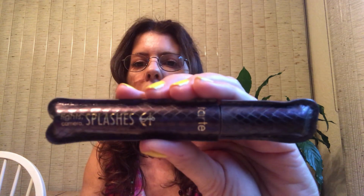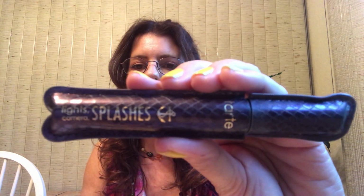I used to wear this every day, but it's just so hard to get off. So it is great if you're going swimming. It's not gonna come off, but it is difficult to take off. I use the Almay eye makeup remover pads, and not the oil free, but the oil one. That will dissolve this and take it off cleanly, but otherwise this is very hard to get off.